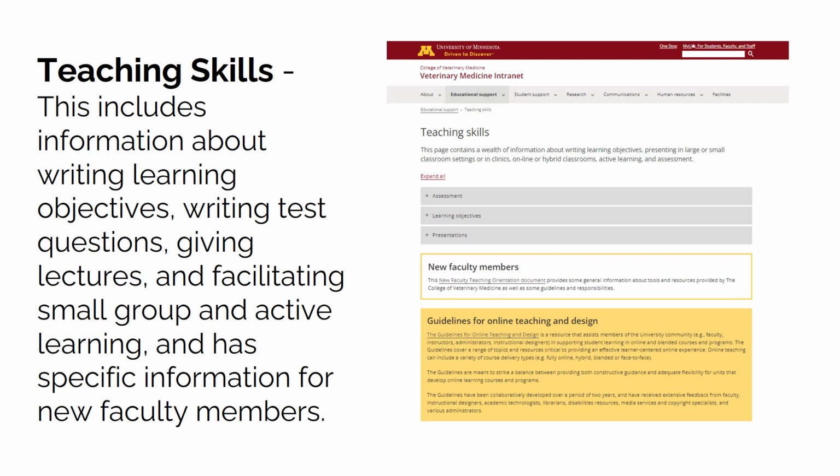The teaching skills page is really like a teaching basics page. How do I write learning objectives? What are the best practices for writing good multiple choice exam questions? What do I need to know about different ways to give presentations or to facilitate active learning? All that sort of information is on this page. And there is a specific document for new faculty to help orient them to teaching here at the College of Veterinary Medicine.